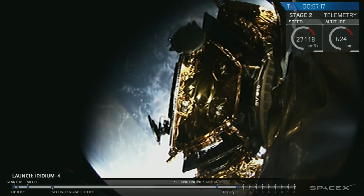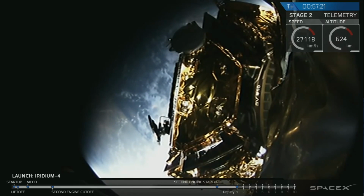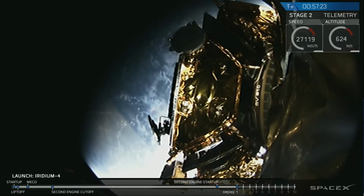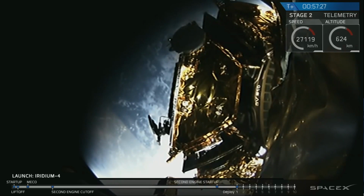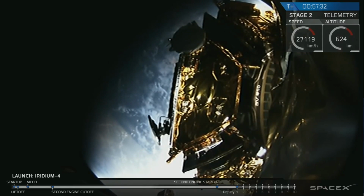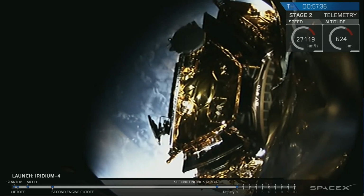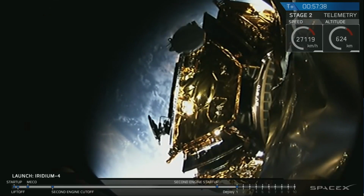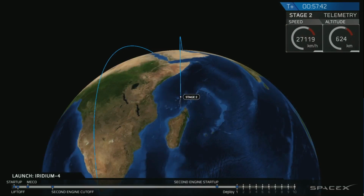Spacecraft 1. Welcome back. And we have separation of the first Iridium satellite. You can see it at the bottom left of the screen drifting away. An on-time separation. Now every 100 seconds will begin a sequence where satellites 2, 3, 4, and continuing on will deploy. So 1 down, 9 to go, and we'll be back at time for the next deployment.